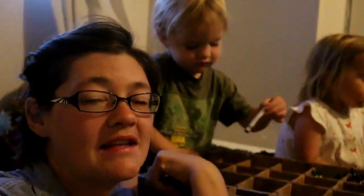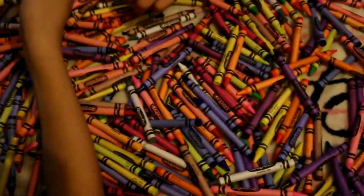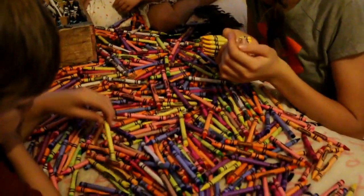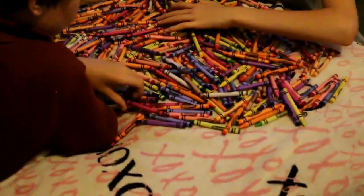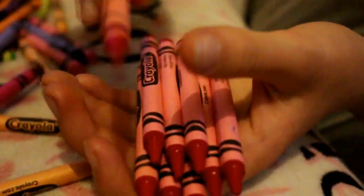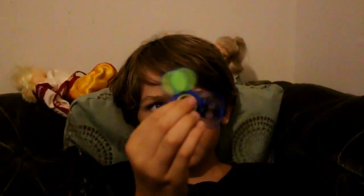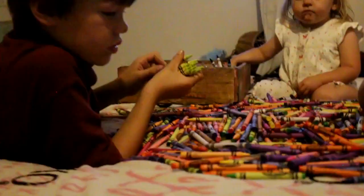So this has only lasted us 4 years before we had to replace it. But it can last a long time when you have older kids. I think I'm gonna get pink. That'll be easy. Lizzy's getting all the yellows. I'm getting the yellowish green. Please help me collect these because these are really hard to find. That is cool. The yellowish greens?